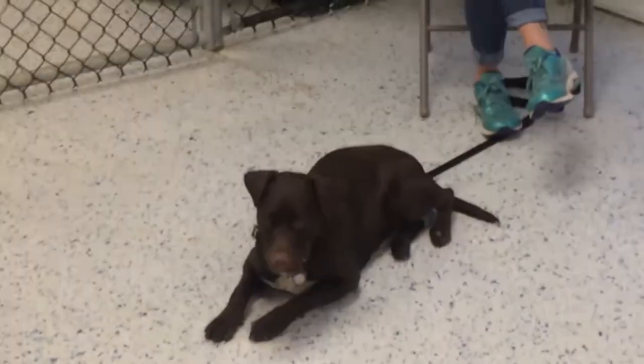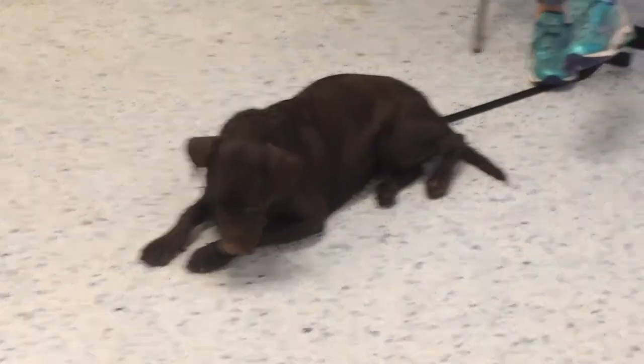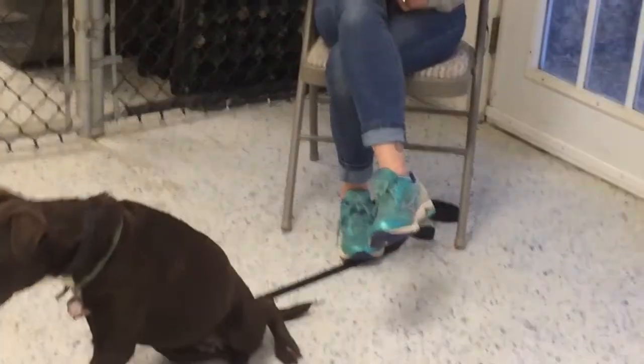We also ask, as part of the adoption agreement, that you get your dog to the vet within the 2-week trial time period. That does not have to be the first day. In fact, I suggest it not being even the first or the second day. I suggest that being like the second week into the trial period. That way the dog has some time to decompress with you and get to know you before you take it to the vet.